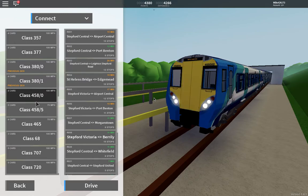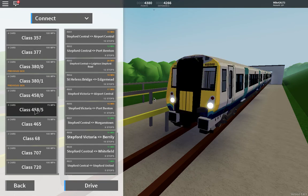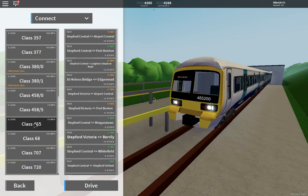The class 458. Presenting the slowest train on the Connect operator. The operator is Connect. This is the slowest train with 75 miles, the class 465, and the engine doesn't really sound good. That's why when I play the game, as you would have seen on my Michael's Transport Vlogs, I did some Stepford County videos on there. I think it's like vlog 10, something like that. It's between 10 and 19. The vlog number, and as you would have seen, none of those vlogs use this train, because it is slow and the engine noise is just terrible.